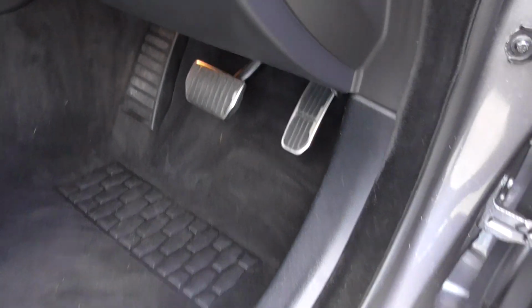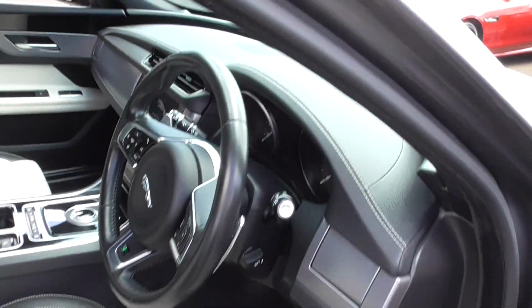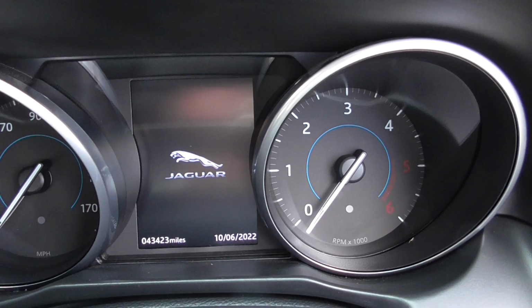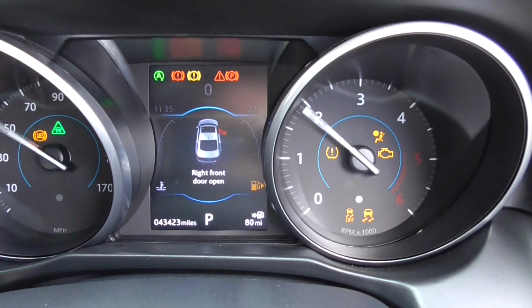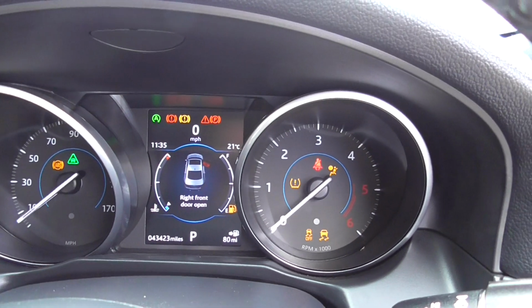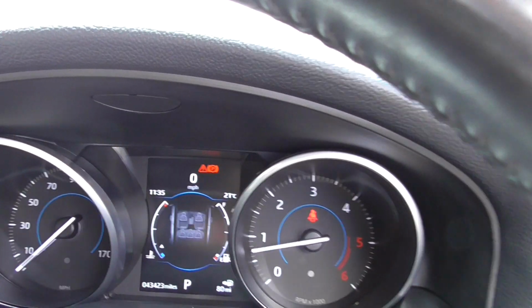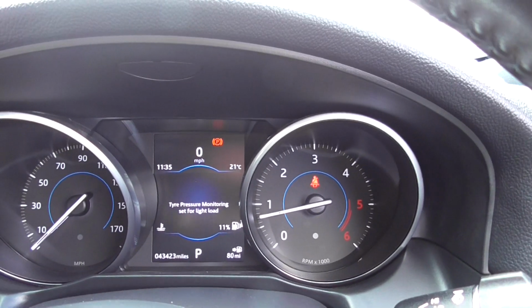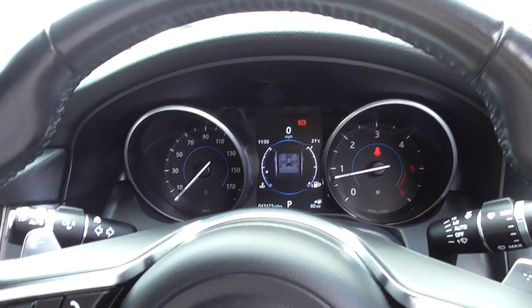Aluminium pedal set and then the silver trim as you enter the car itself. So jumping into the car, we can see we've got 43,423 miles. I'll start her up. You can see we've got no warning lights on the dashboard or anything like that. I'll shut the door and then it runs through the system. 80 miles of diesel in the tank. But what a lovely, lovely car.